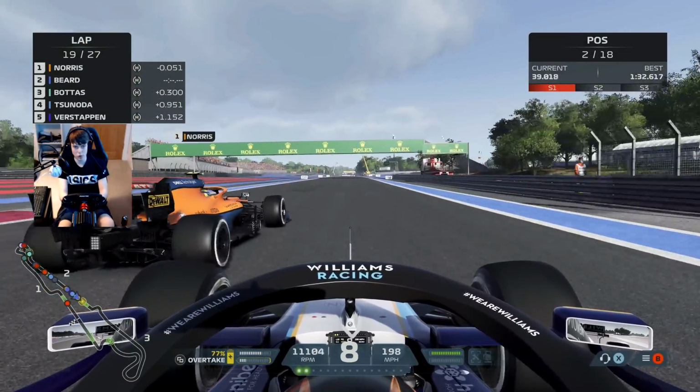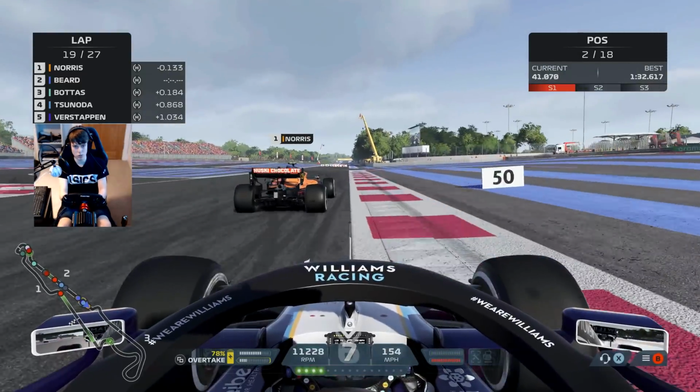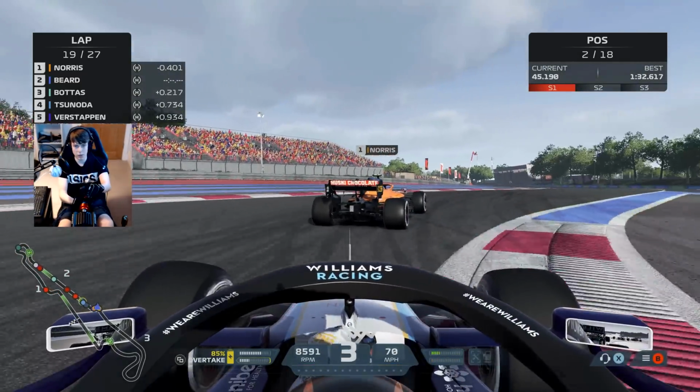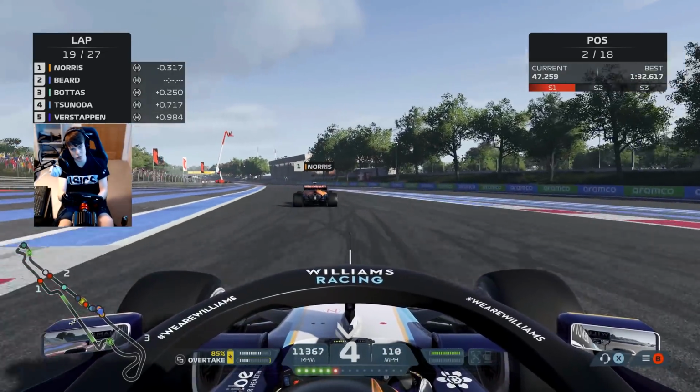Is he now going to be able to make the move work? Yeah, I think he is. He's going to get towards the racing line there. Brake at a sensible point that time round. And will now re-inherit the lead of this French Grand Prix there.